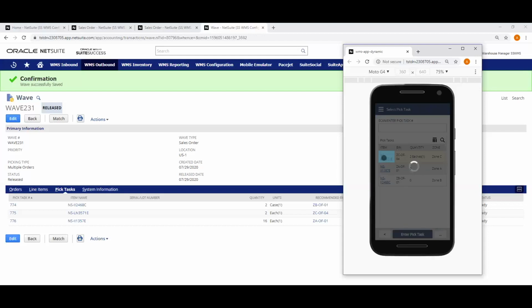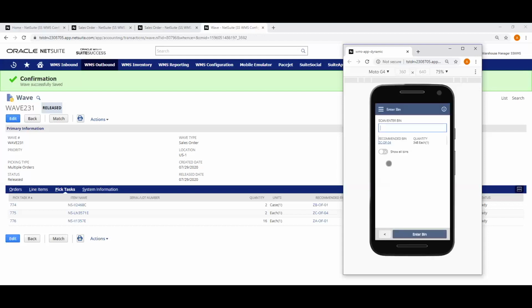I'll go ahead, pick to the same carton, and move on to my last pick task here. Scan my pick task, walk to my recommended bin, scan my bin. Now, this is a lot controlled item. System is going to return to me or recommend to me the bin location that has the closest to expiration inventory in it based on the rotation type, in this case FIFO, that I've configured on the item. I'll scan my bin, scan my item, and enter my quantity.